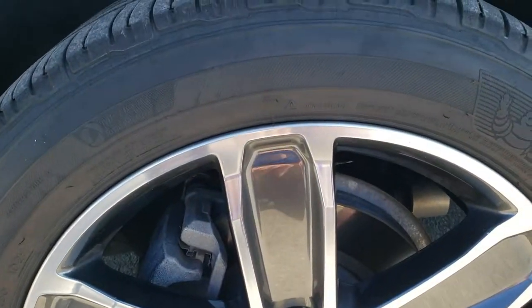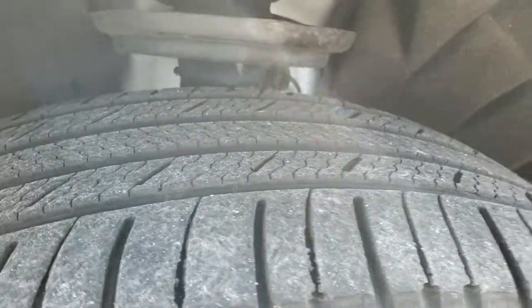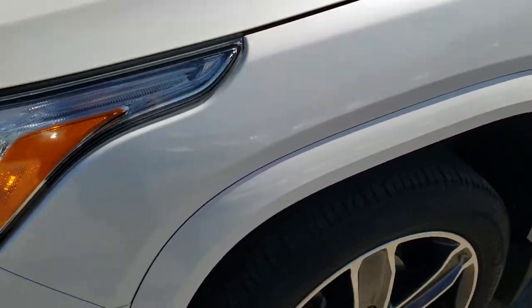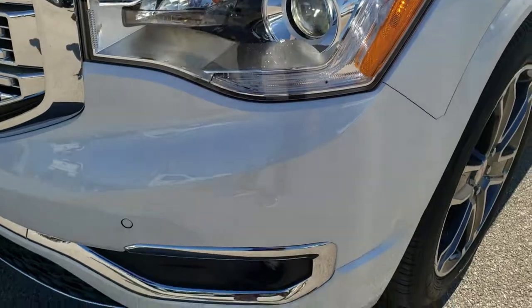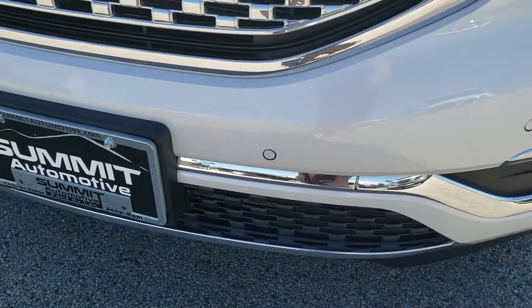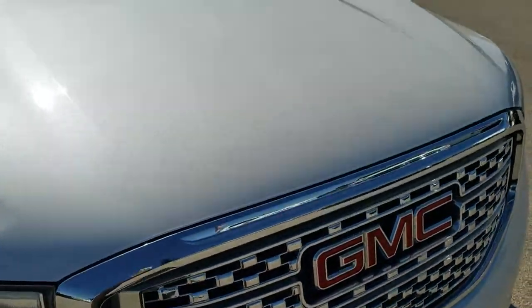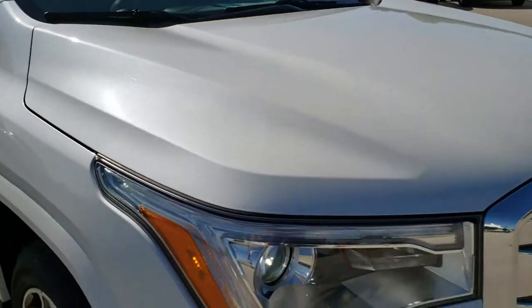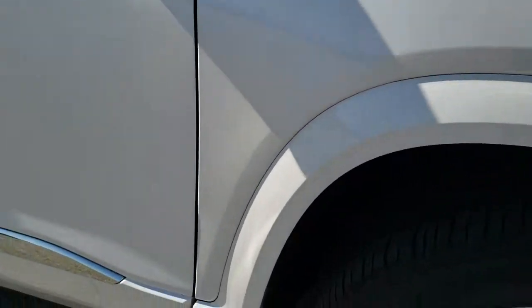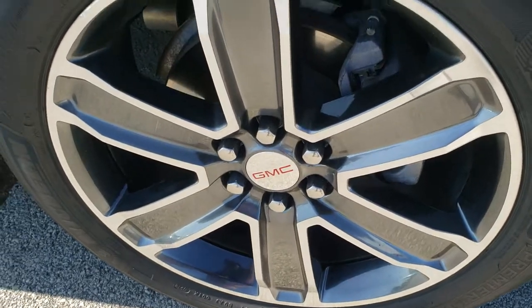Comes with the 20-inch painted and polished aluminum rims, Michelin 235/55R20 tires with right around half the tread left on them. Didn't see any dents or dings on that front fender. LED running lights, projector lamp headlamps, projector lamp fog lamps. Has the front bumper parking sensors, also part of the forward collision warning system, the chrome trimmed grille. Didn't see any dents or dings on that hood. Passenger side fender is in excellent shape as well. And the passenger side rim, no scuffs or scrapes on that.